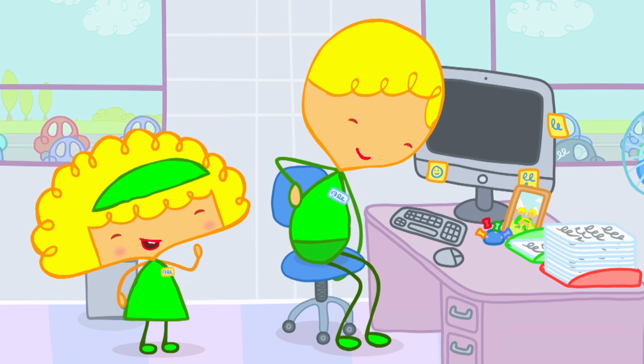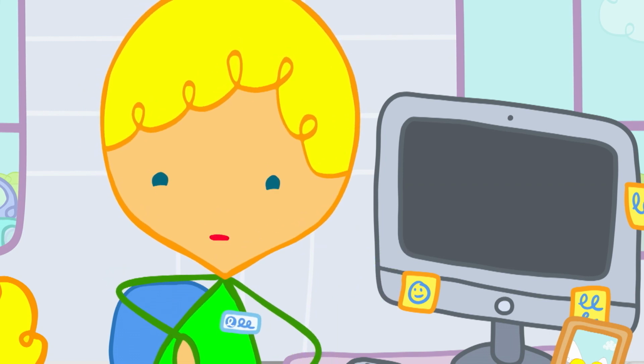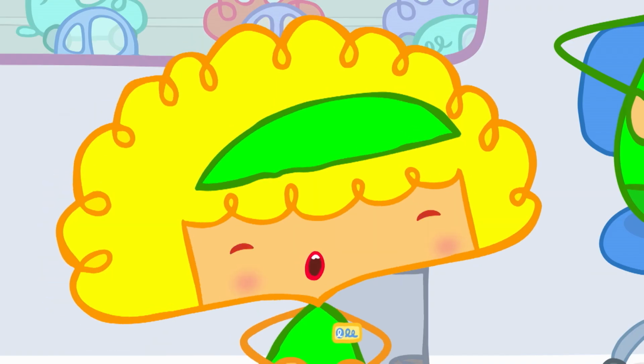What are you doing that for? Because it's important to be comfortable when you're working. Like making sure the room isn't too hot. Can you turn on that fan, please, Maya? Okay.